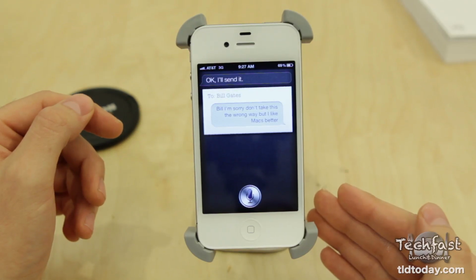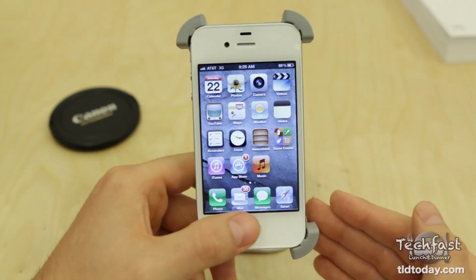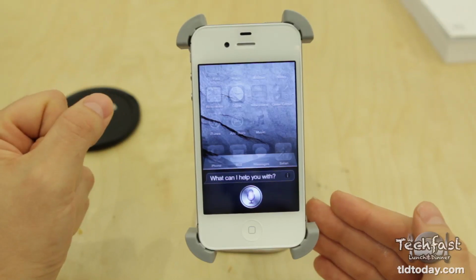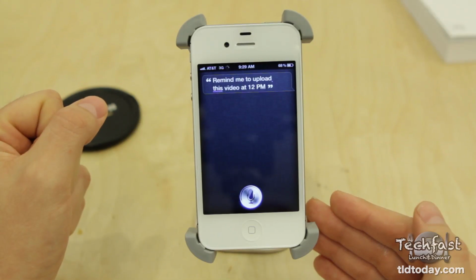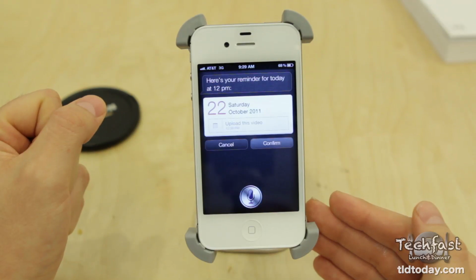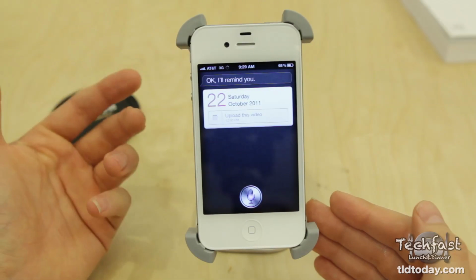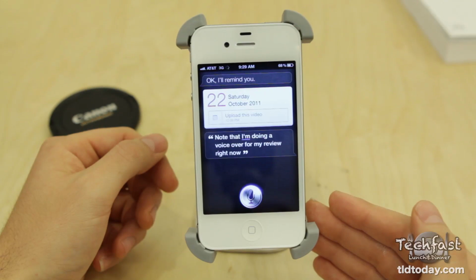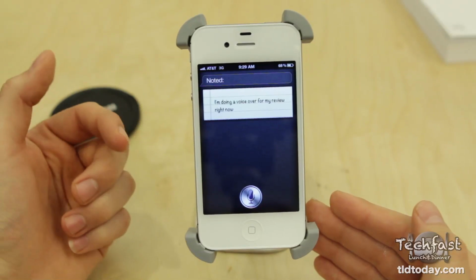Okay, I'll send it. Now with Siri, I found myself using notes and reminders a hell of a lot more. It's actually extremely useful. Remind me to upload this video at 12 p.m. Here's your reminder for today at 12 p.m. Note that I am doing a voiceover for my review right now. Noted. Duly noted, Siri. So that's pretty cool, actually.